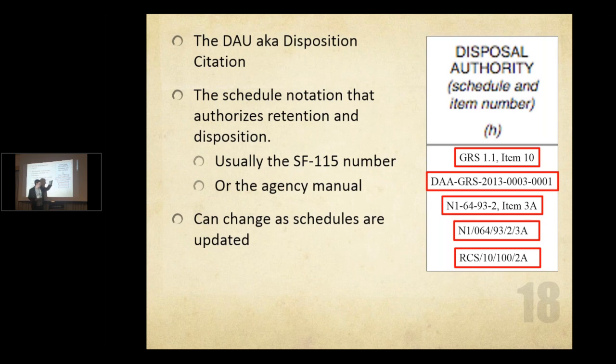That's accessible too. Then below that, you have what we call an SF-115 number. That is one particular agreement that happened between our two agencies. You can see the record schedules are filled with these things. Remember to include the item number. If it's the SF-115 number, we need the item number too. Then N1649323A is another way of expressing that same number. So these two are actually the same. It's just a different way of expressing it. They're both valid. Here it says item 3A, and here it says item 3A. Both are acceptable. And then finally at the bottom, that's what I would call a manual number.